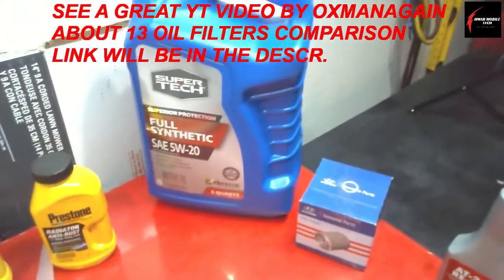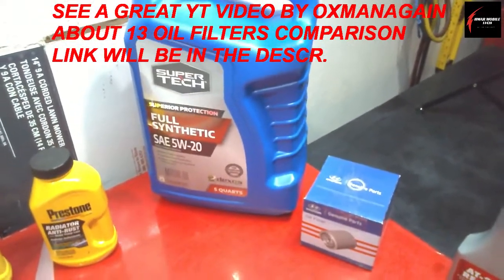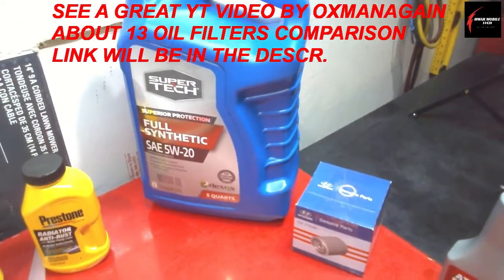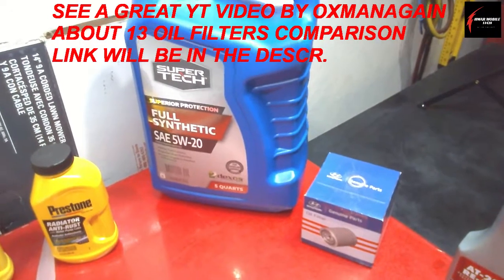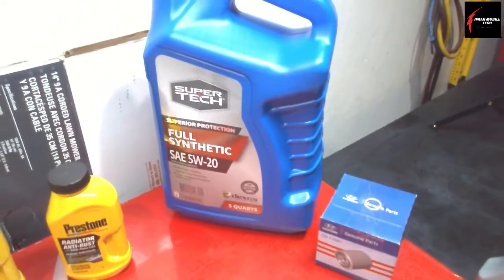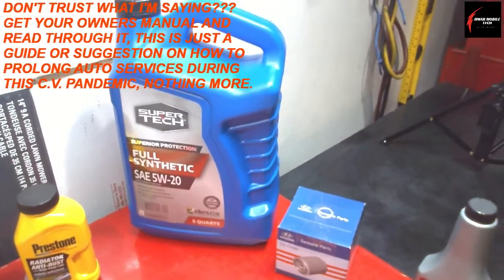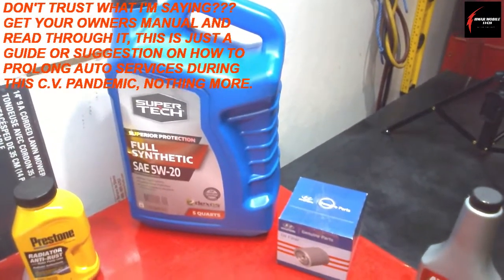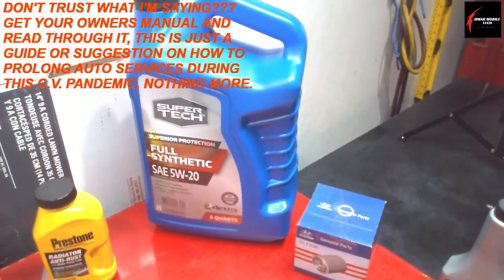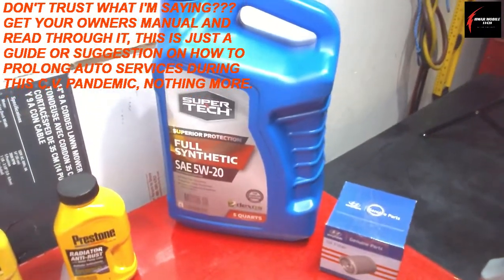With the oil change, you can go between 7,000 to around 10,000 miles or 12 months on an oil change, unless your car manufacturer specifically says something different, which you can find in the owner's manual. And if you have a European car, use what's recommended for that engine.